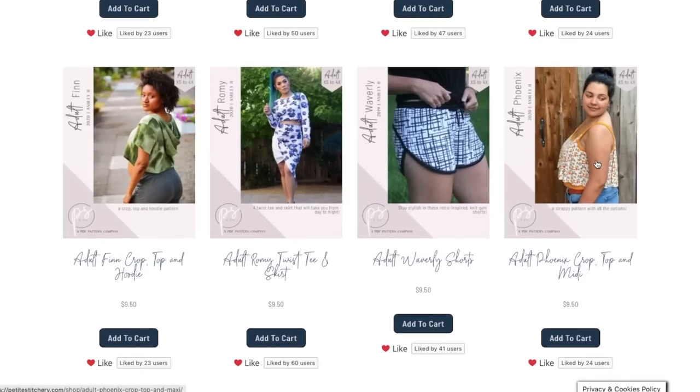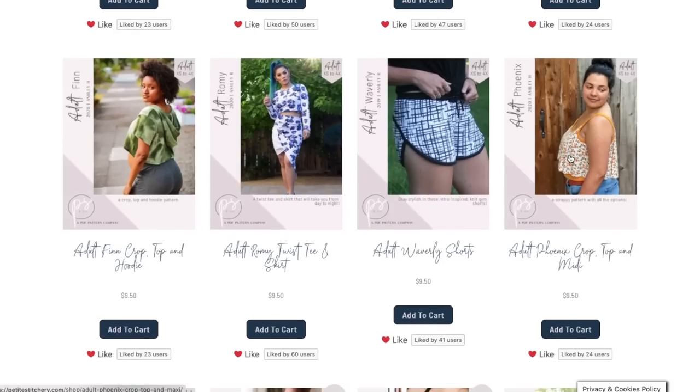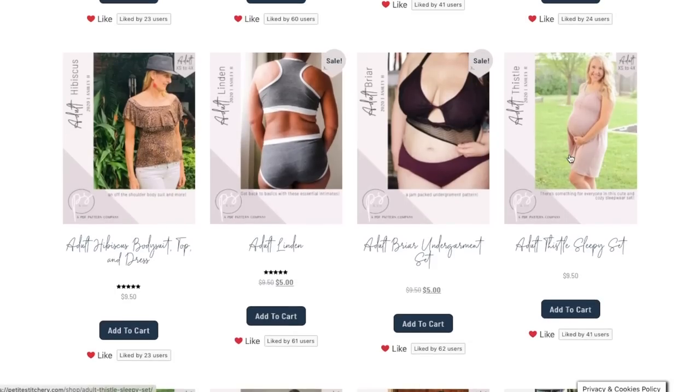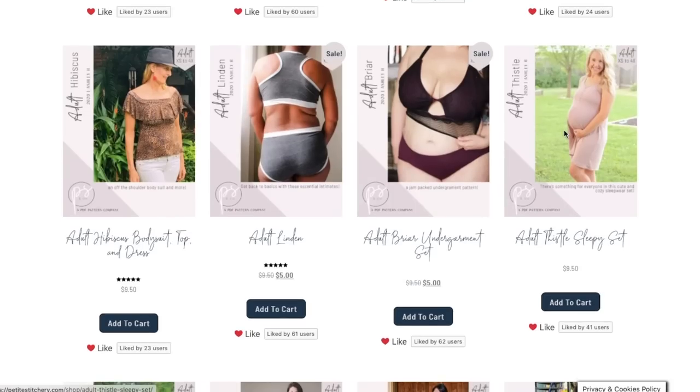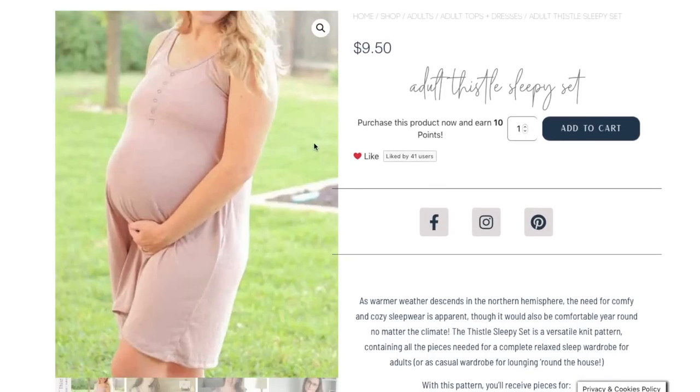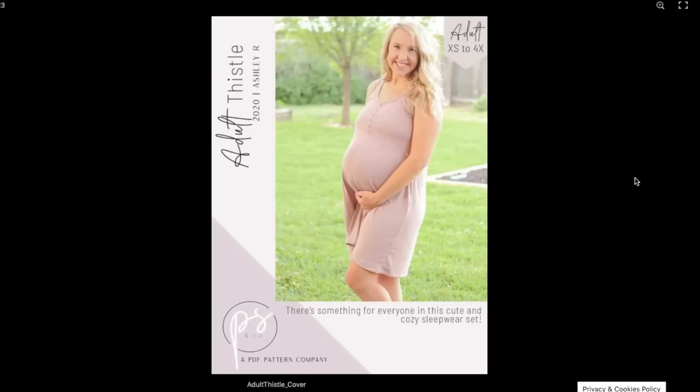All right, crop top and midi. Again, similar to that other, what they call it, a brommie. We've got a hibiscus bodysuit. So same bodysuit as we saw before, but it just has this little flounce. Linden, which is like a sports bra and underwear. More intimates. A little sleepy set. This is cute. I'll keep this in mind for next February's sew together.